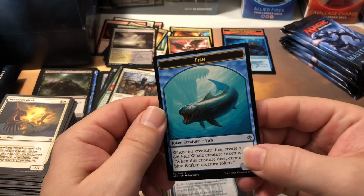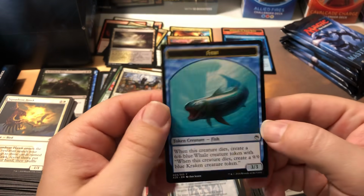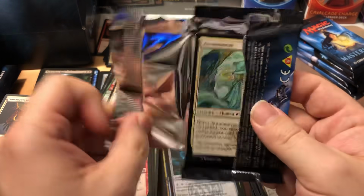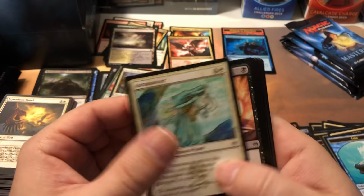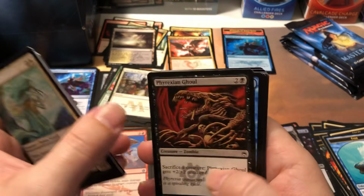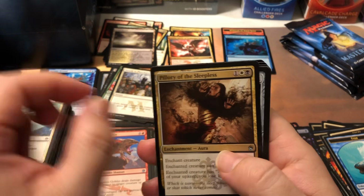Oh, there's the fish token. Are the fish and Kraken tokens together or different? Because on the price list it says the fish kraken token is worth $1.50. I don't know if that means the fish token and the kraken token are both worth $1.50, or they're worth $1.50 together. Arcane Denial. So yeah, tell me in the comments, because I don't know, and I'm not concerned enough with it to look it up.